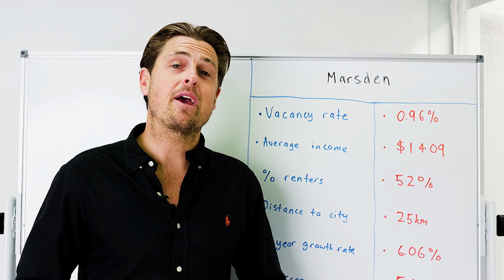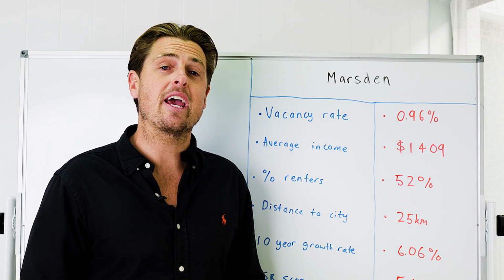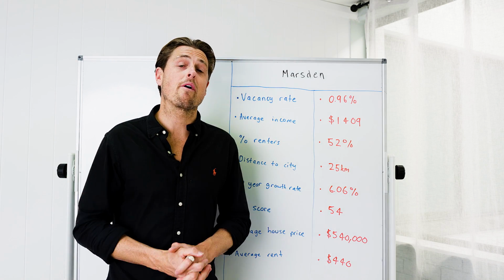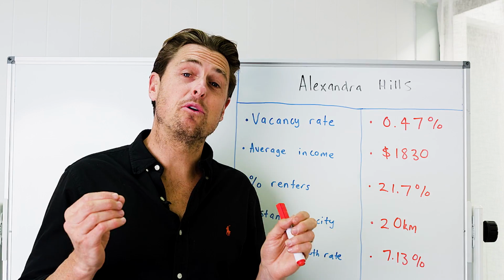But that sort of information getting through the media, the newspapers, online and through the investment community is going to have a positive upside for suburbs like this as it washes through over time. This next suburb, which is on the southeastern beaches of Brisbane, called Alexandra Hills, is a little diamond mine.